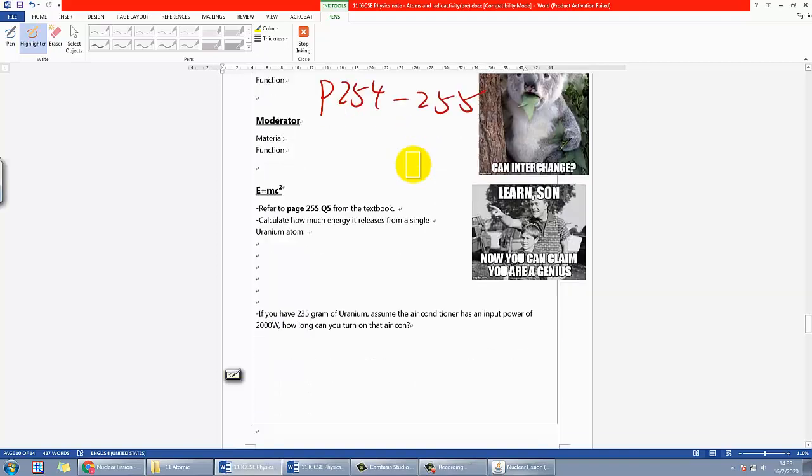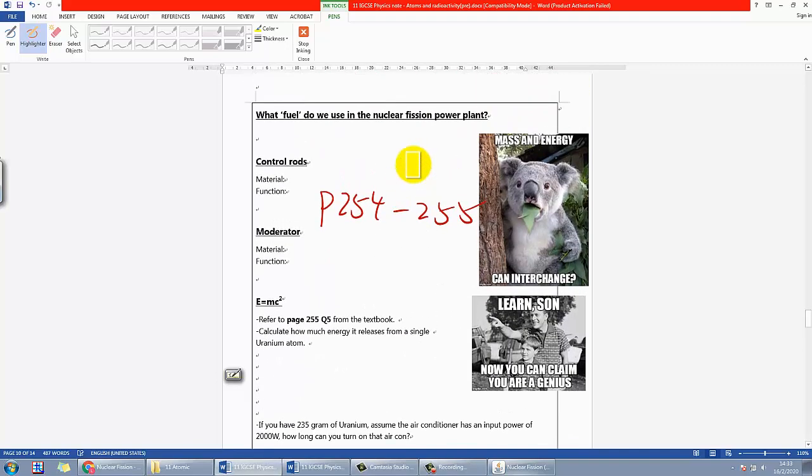Let's talk about nuclear reaction on page 10. Right now, I want you to pause the video, read, and try to work on this part. There are three questions, 1, 2, 3, or three sections, by reading these 2 pages in your textbook. Pause the video and do it now.